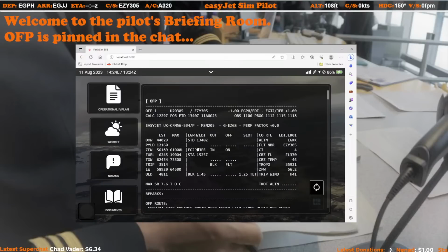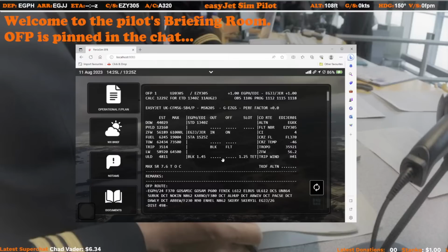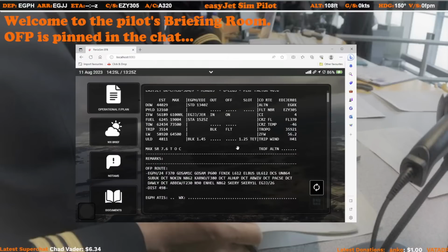So there you are. Everything there's normal. Look at that headwind. Nice headwind slowing us down.